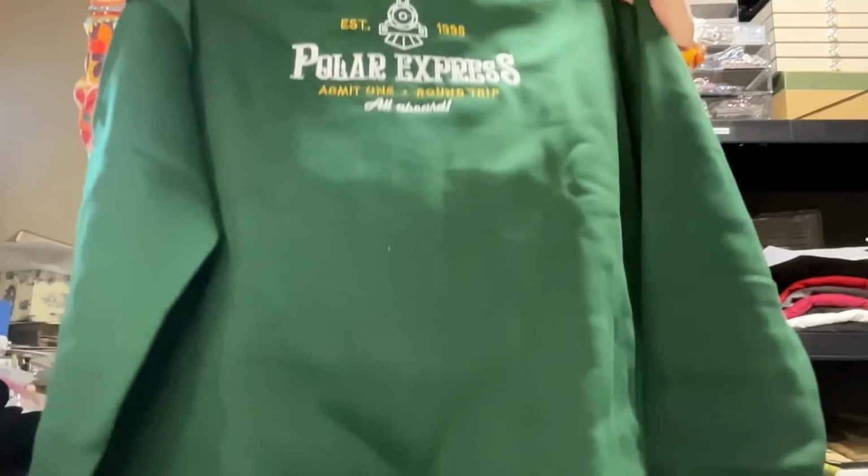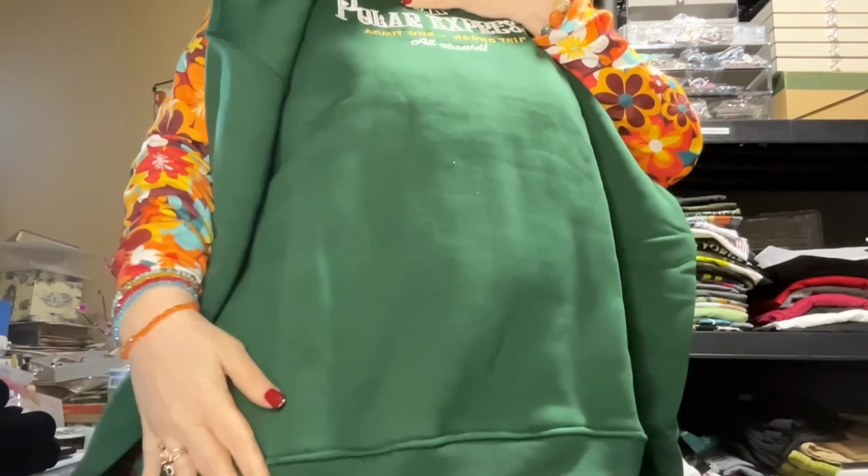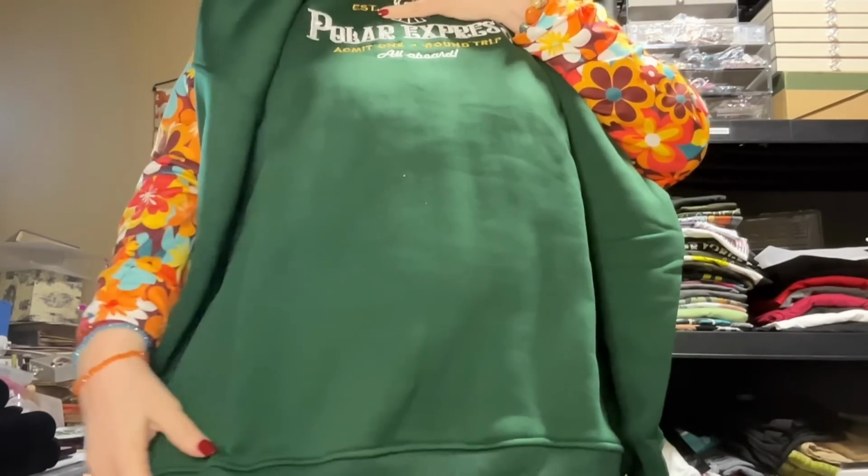And so that gives it a little bit of a shimmer, well, you can't see that. But I mean, it looks straight. It'll be nice and warm. And I could possibly get away with wearing it with leggings because my waist is here. I mean, it definitely looks oversized.